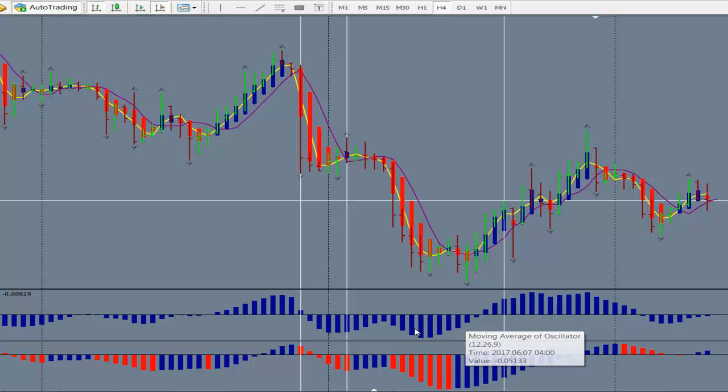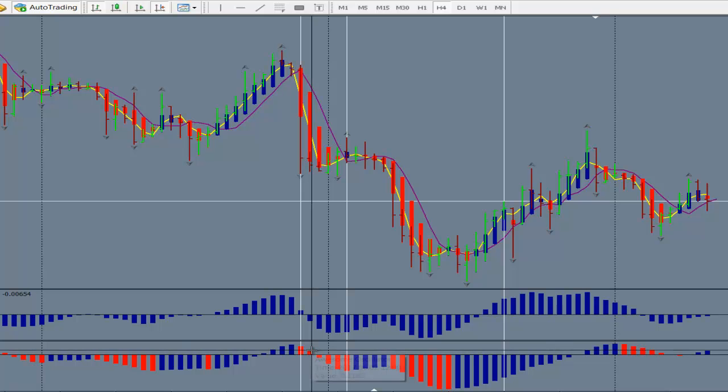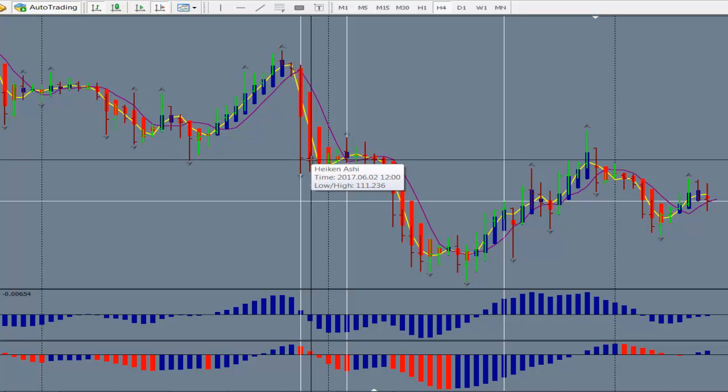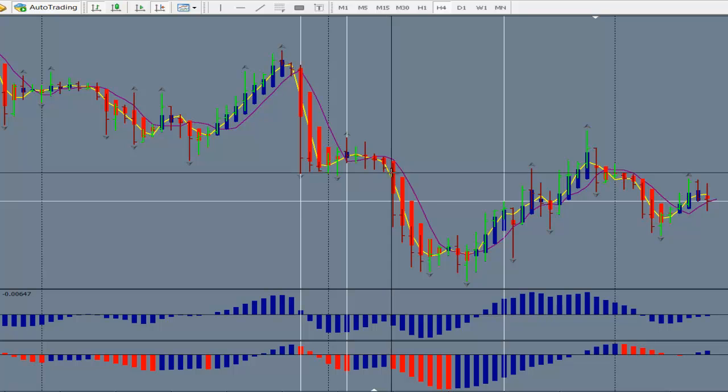A stronger trend is when this is below the zero line and this is below the zero line, and/or if it's red. See right here, this crossed and this turned red, so that's a strong indication. Maybe you missed that part right there, but we found this part over here after we waited, and then it became strong again right here.